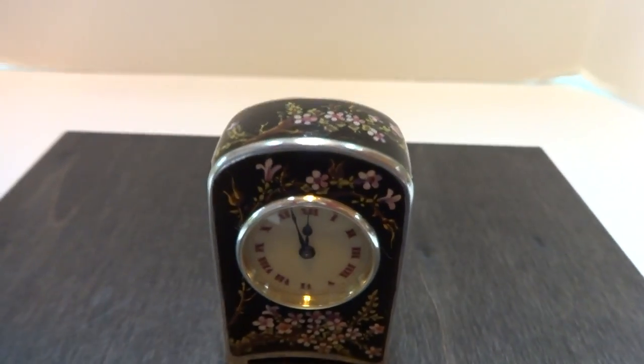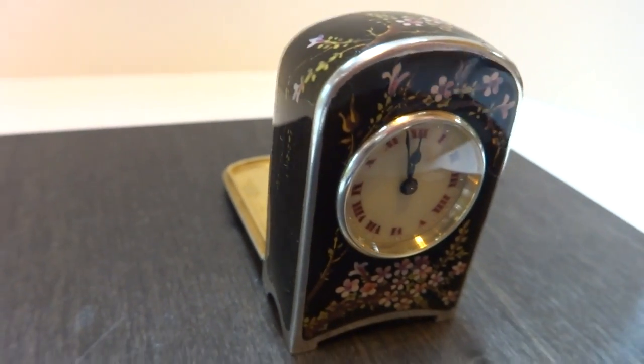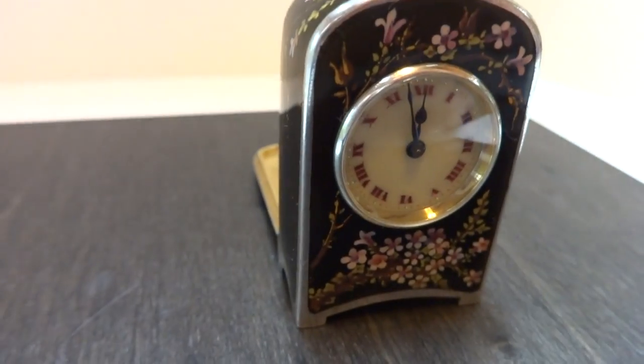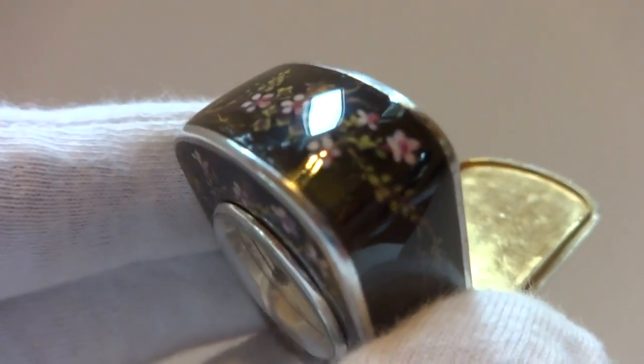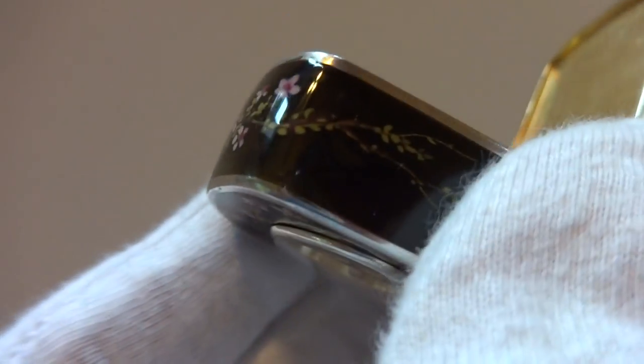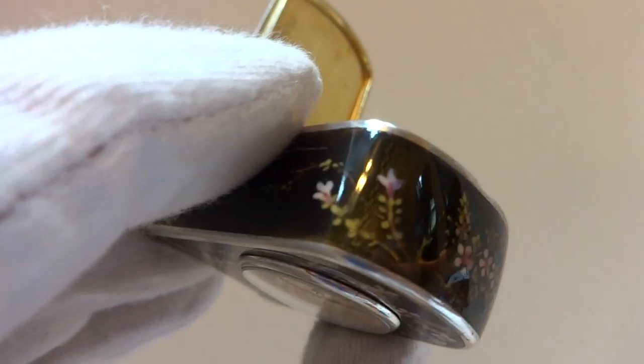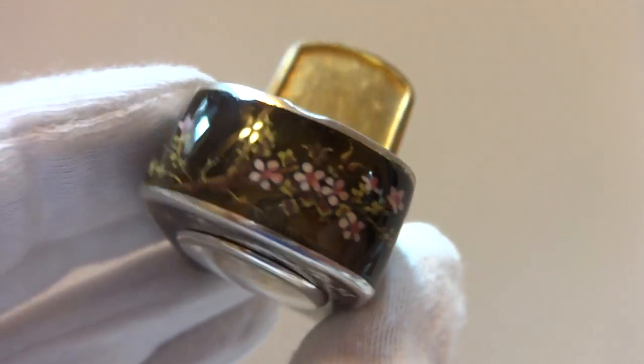I just finished this antique sub-miniature 8-day solid sterling silver gauche and enamel carriage clock. The enamel is a very dark green. It's not black, and it presents itself differently depending upon the light. There's also hand-painted floral scenes, also enameled, fired enamel.